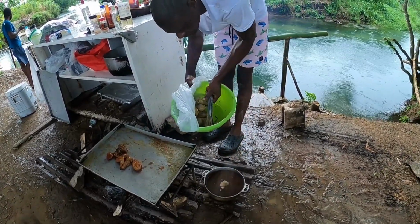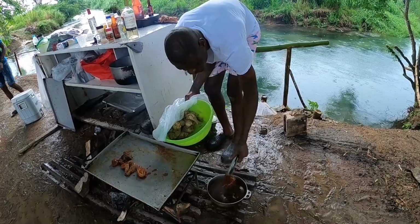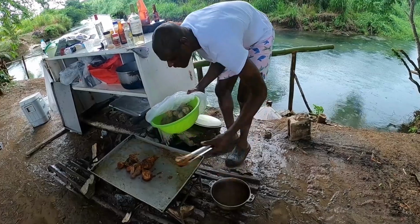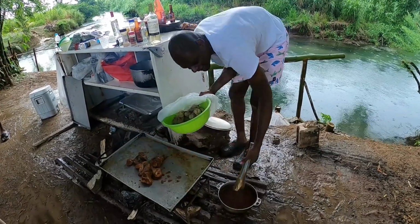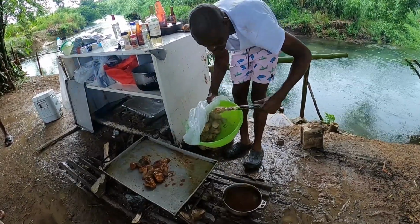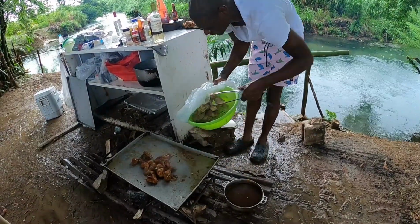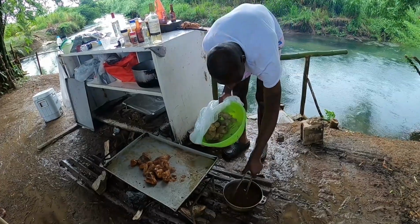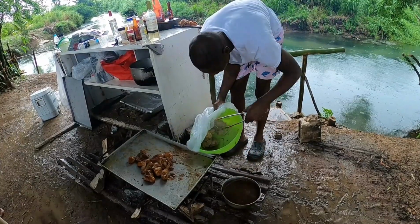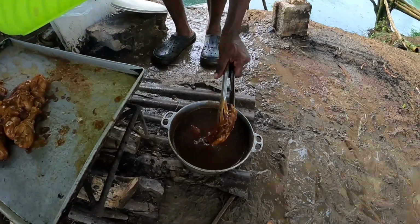The rain finally gave a break right now. The piece of fear, this is a fear a wing, and the leg. So just adding them thoroughly. And the sauce, just coat them, just add them on.